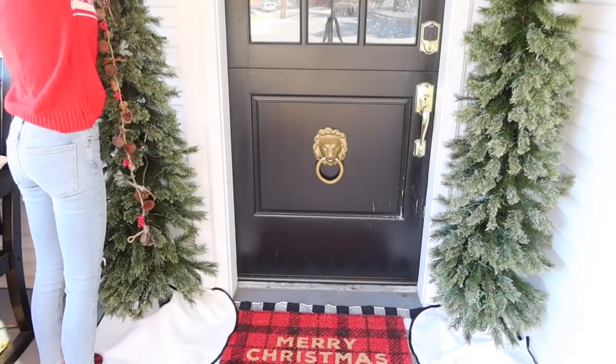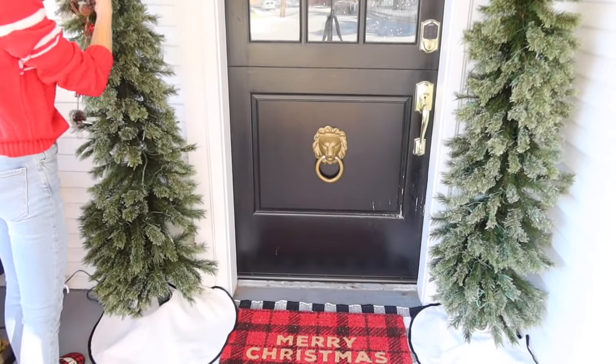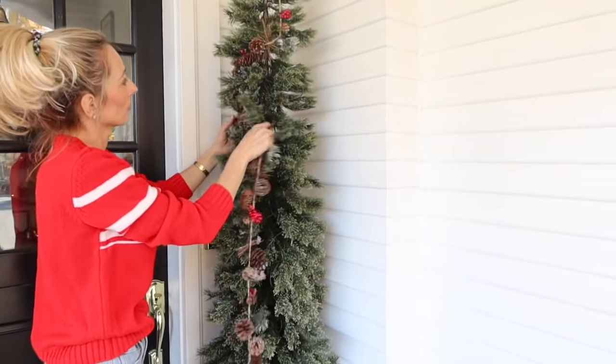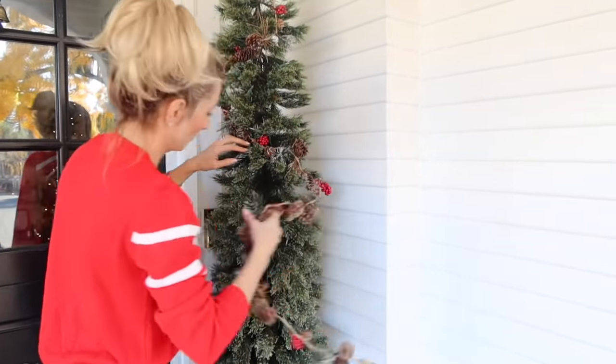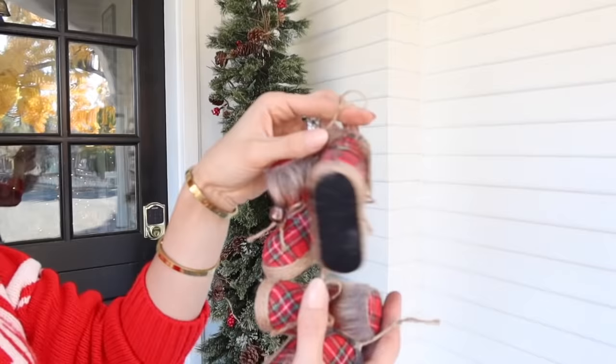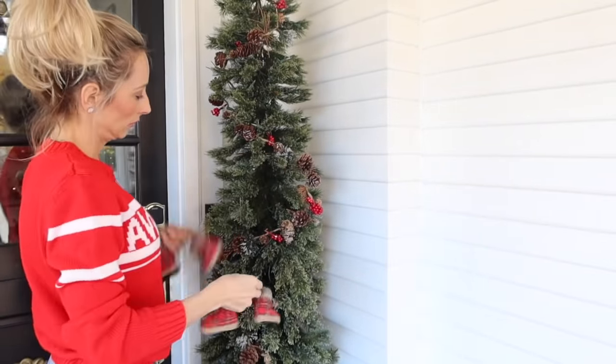And then I'm gonna be using these awesome little garlands. I'm going to start decorating the Christmas tree just to start to bring in some of those reds. I'm gonna be using lots of these pine cones, lots of natural elements, some pops of red, and then all kinds of ski vibes throughout this front porch. And then I'm gonna be waiting till the very end when our poinsettias get delivered. I cannot wait to show you those.